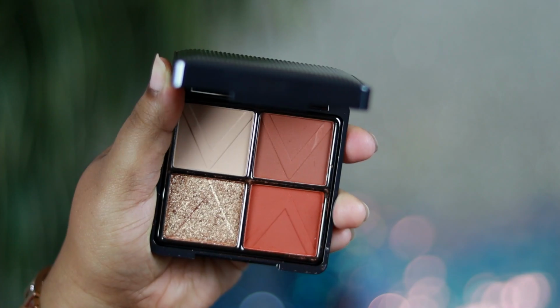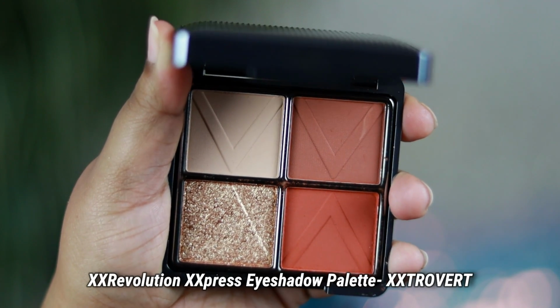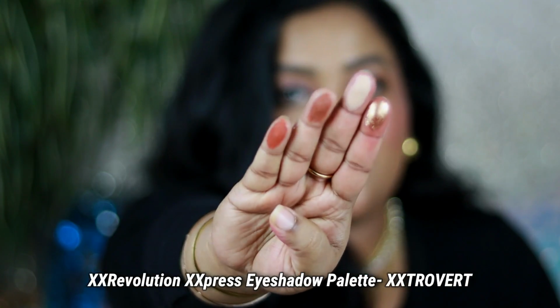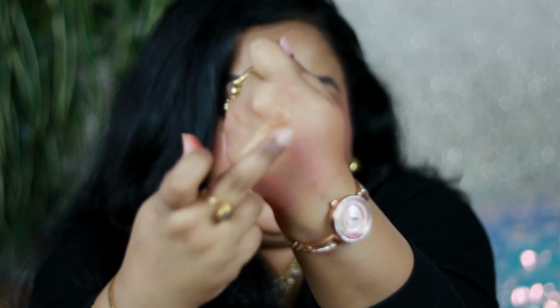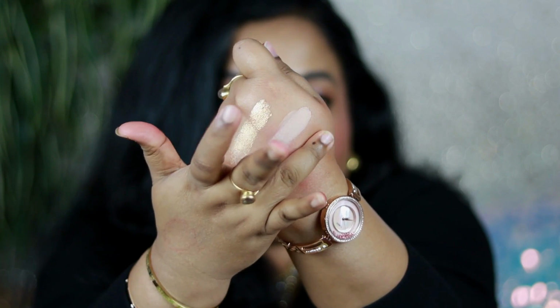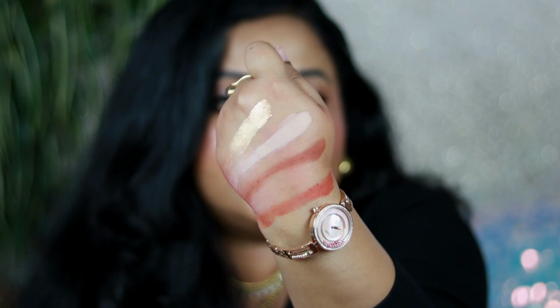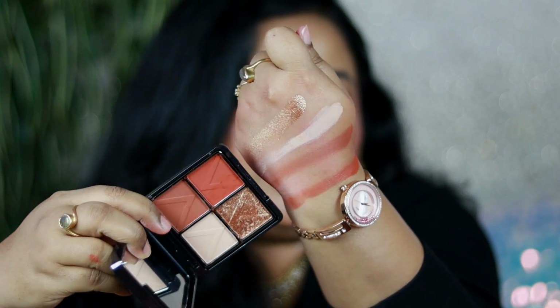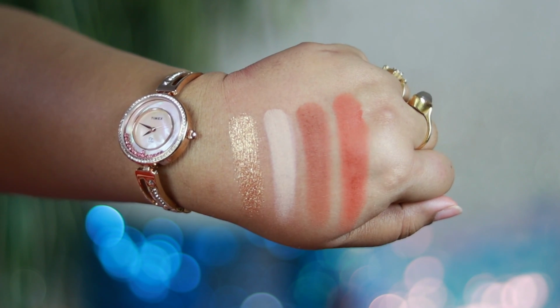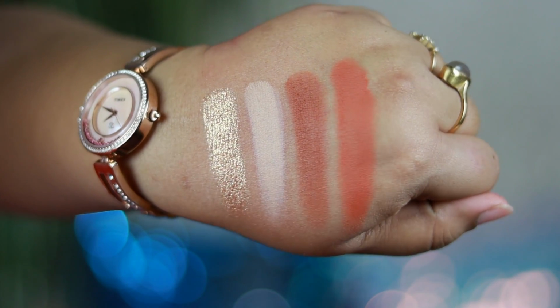So this is how the shade Extrovert looks. It's more of that warm brick toned, terracotta toned palette, and I'm going to give you the swatch. So this is the pigmentation. It was so creamy and pigmented, and I'm swatching it over here. As you can see, this is the color payoff. Look at the color payoff, guys. It's non-chalky, it's pigmented, and this is the kind of color payoff you're gonna get. So you can see the shades which you're getting in the palette Extrovert. The shadows have amazing quality, guys. The matte shades are pigmented, easy to apply. I don't know how it's going to work on my eyelid. I'm gonna definitely try this one out, guys.